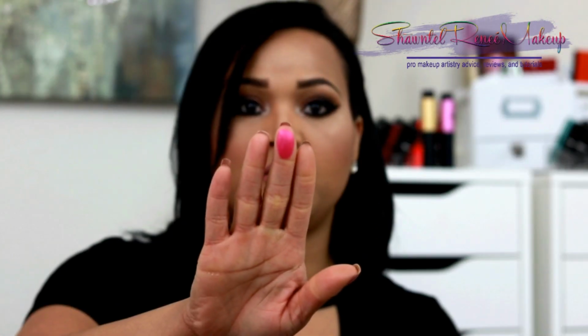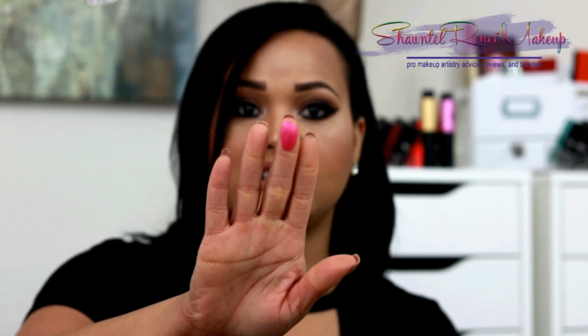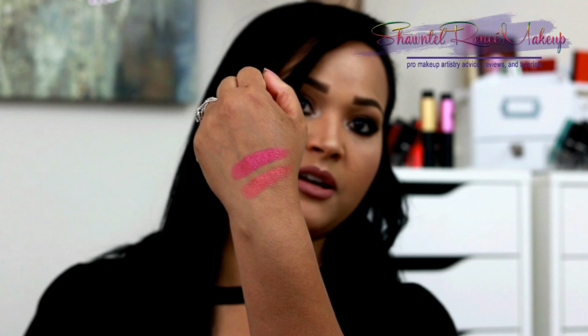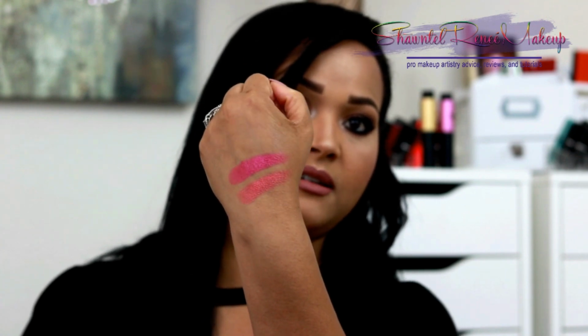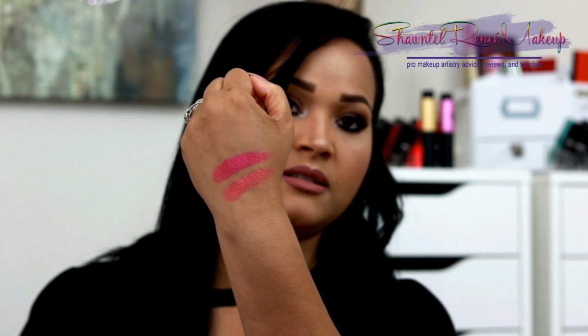Just look at this finger swatch. I mean, the color payoff is ridiculous, and that's just one little swirl in the pan with my finger. I love these. They are my new favorites. Look how beautiful that is. Oh, gorgeous.